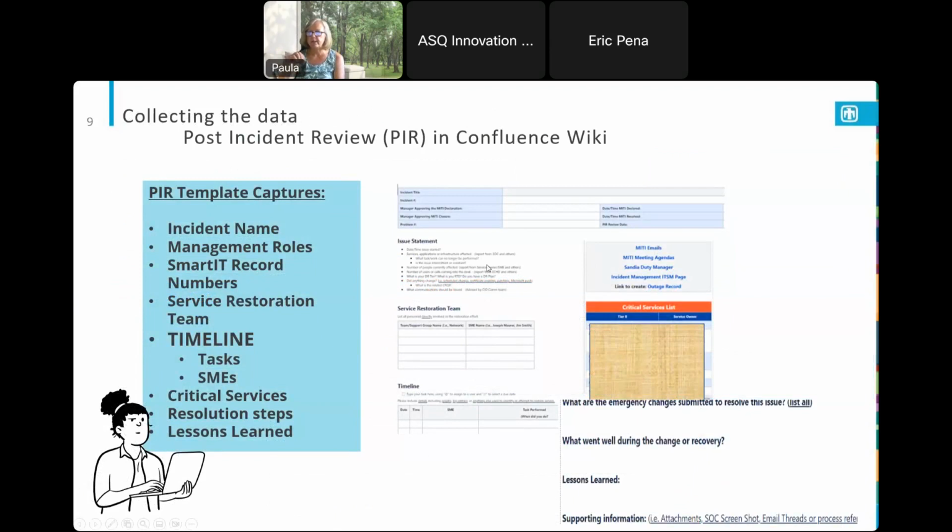We looked at the incident name and management roles. Smart IT was our record, and so the number that was in there so that we could tie it together. What our service restoration was, and the big one is the timeline, and what the tasks are and the SMEs that were involved in this. Was it a critical service? That helps us understand the scale or the scope of the problem as to whether it was high, medium, or low. And these were all gathered within the wiki Confluence page.